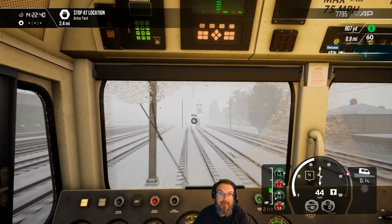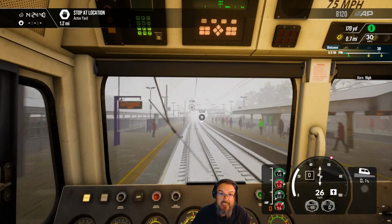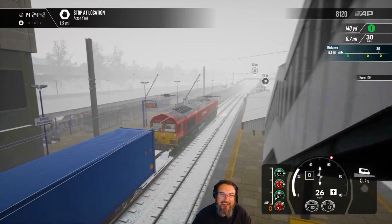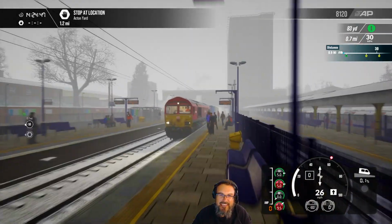I'm not going to be able to stop anytime soon. I'm going to need the distance in order to stop this train. So even though I'm going like 26 miles an hour, these people, they love to stand on the yellow line. Look at them. They're just being dangerous.